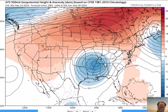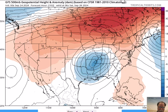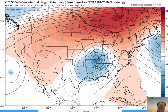And by the time we get to the early part of the upcoming weekend, we have a vigorous upper level low that absorbed the dying tropical system into one strong upper level feature right over the middle Mississippi Valley as we begin the upcoming weekend. It's still very, very strong high pressure ridging centered over the Hudson Bay region of Canada.